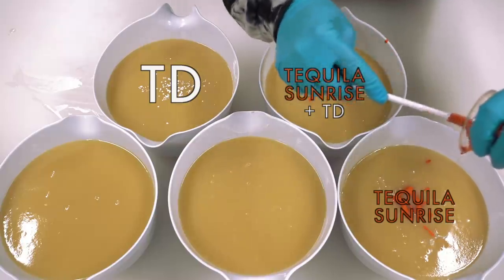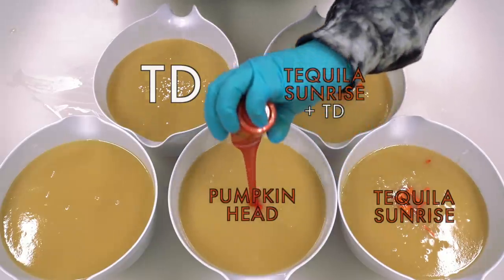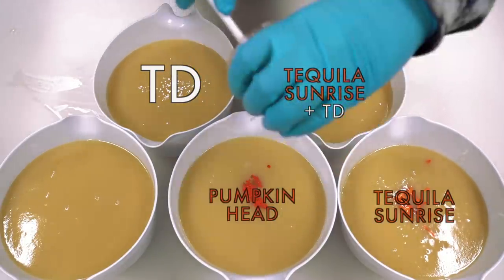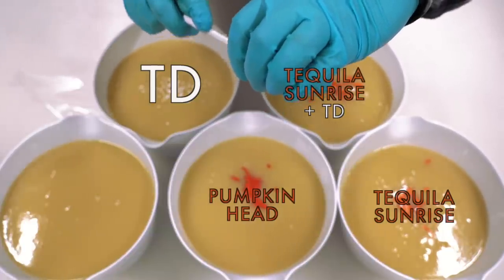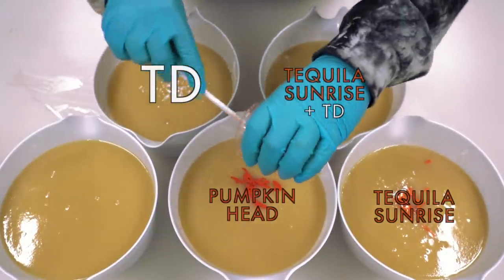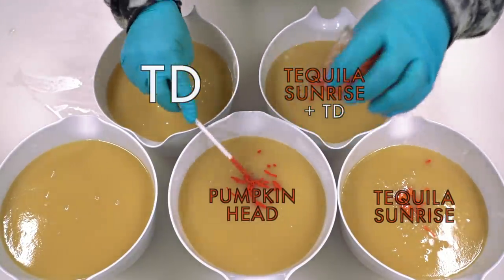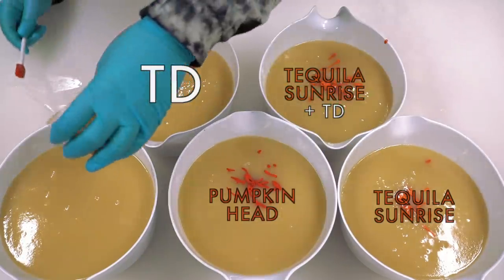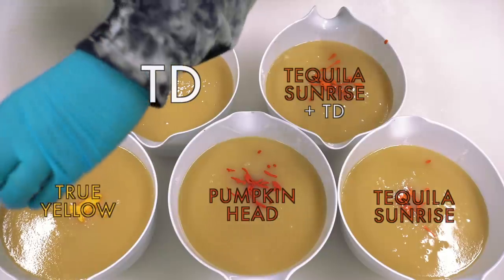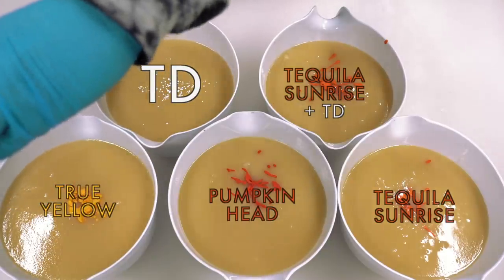A bit more sticky. Get out of there. And then we have some Pumpkin Head mica, also from Mad Micah's. Pumpkin Head is like the perfect pumpkin color. It is a red orange. The Tequila Sunrise that I just put in is sort of a yellow orange, and this one's kind of a reddy orange. So it's perfect. Two different orange tones. And then finally, the love of my life, True Yellow from TKB Trading. Best yellow on the planet, hands down.